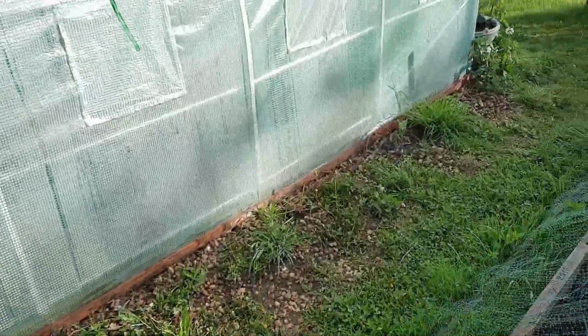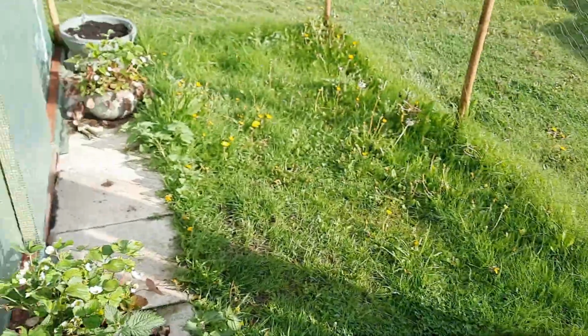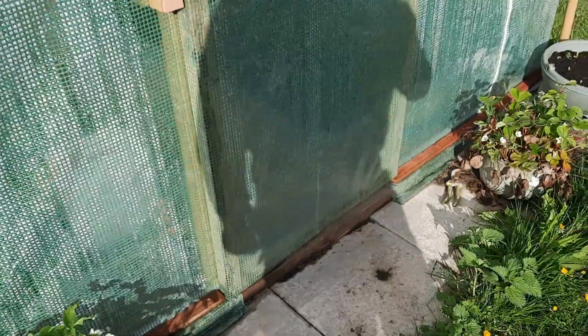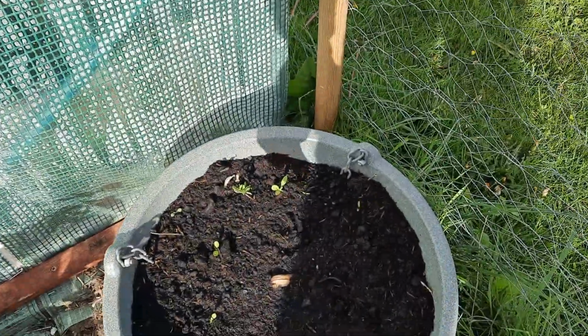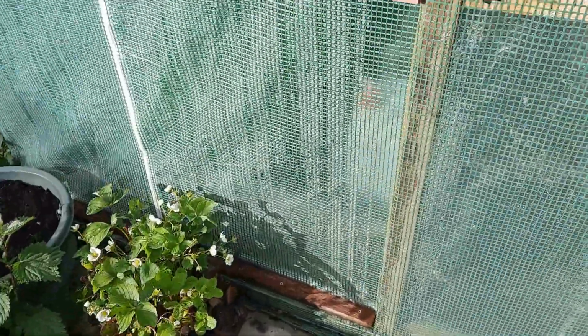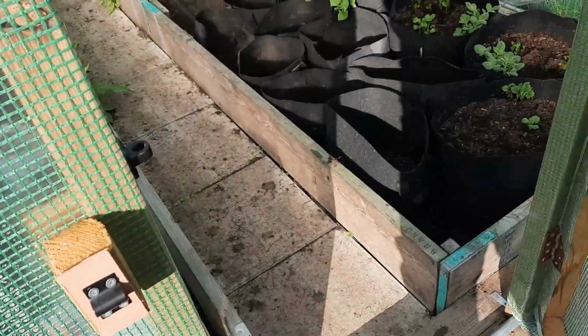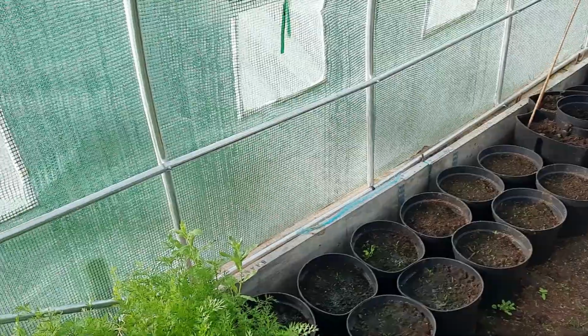Let's have a little look in the polytunnel. Again, strawberries in bloom now. I planted some flower seeds in these, and they're coming through now, in these little outdoor planters. Yeah, it's starting to warm up in here. I think I'll leave that door open.